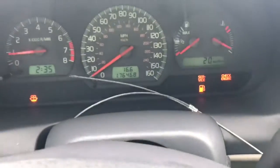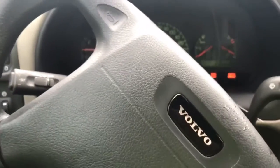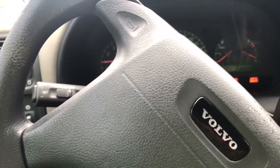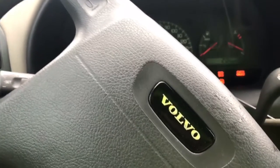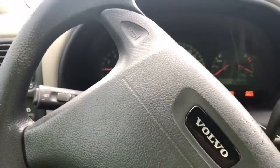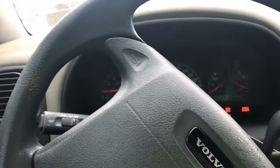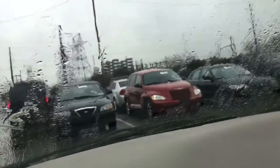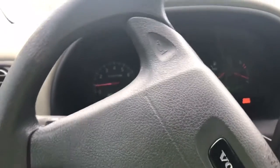Service engine, check engine. Anytime you see service engine and stuff like that, that means spark plugs, maybe coil packs if you got a misfire or something like that. But other than that, these things run forever. You notice every Volvo we've seen had over 150,000 miles on it. And this is from Lehigh Valley Hyundai or Honda or something. That means someone traded up basically.